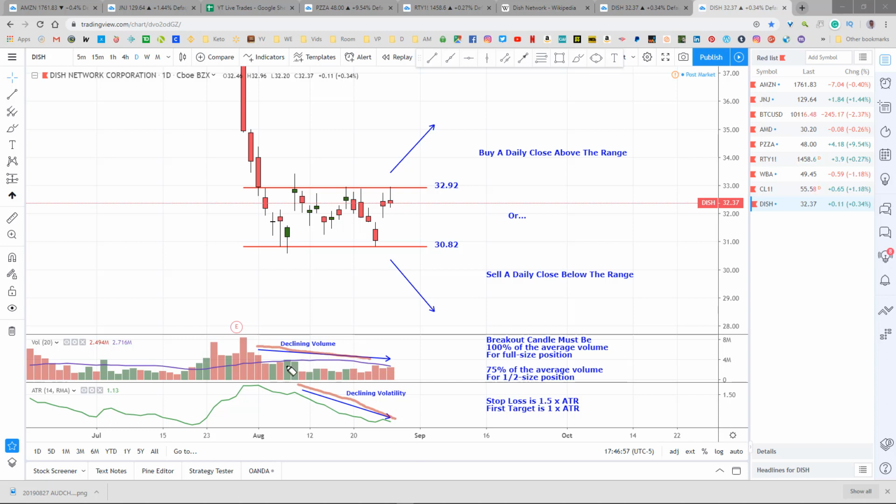Now again, I've had people ask me about how you see this declining volume and volatility. The volatility is a little more obvious because it's just a line down. They're not going to be perfect. There's always going to be humps and bumps, and sometimes they'll hump and bump up here. But what you're looking for on the volatility is lower highs, lower lows. Okay? The same here on the volume bars and on the volume average.